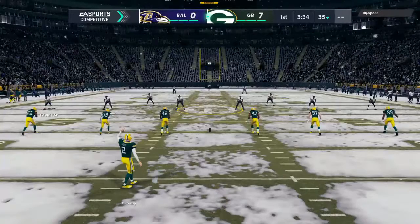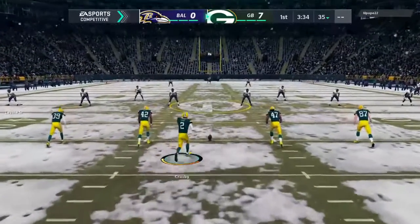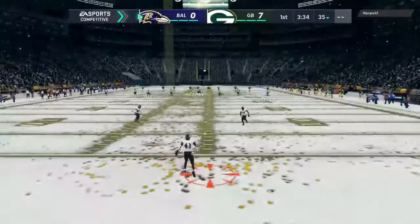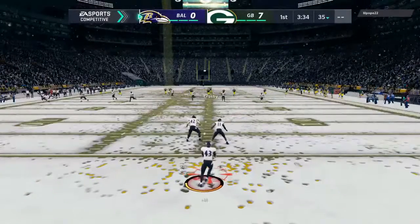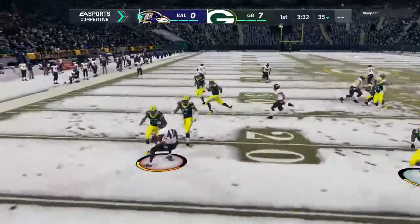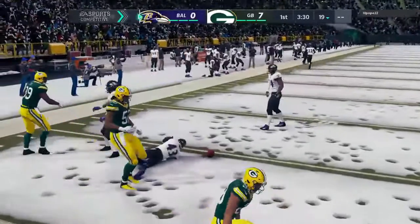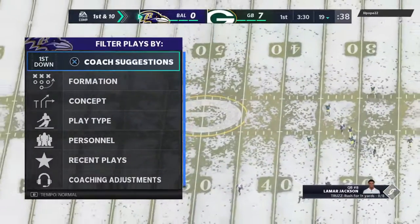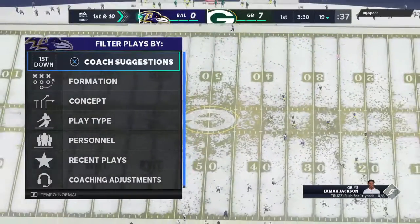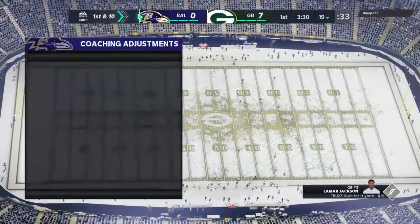Mason Crosby to kick off for Green Bay. Now after the touchdown, here's Crosby to kick it away. Now this will make it into the end zone. And only able to get this to the 19, so probably should have opted for the touchback. The Ravens take over 1st and 10 at their own 19-yard line.